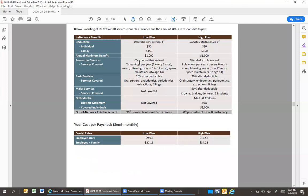But if you've got a cavity and the cavity costs $200, you're going to walk in and pay your $50 deductible on both plans, and a $200 bill minus $50 is a $150 bill. And if it's a cavity, it'll be 20% after deductible, which means you're paying 20% of $150, which is $30. Insurance pays the $120, which is 80% of a $150 bill, and you're paying $30 or 20% of that $150 bill. So that's the way that it works.